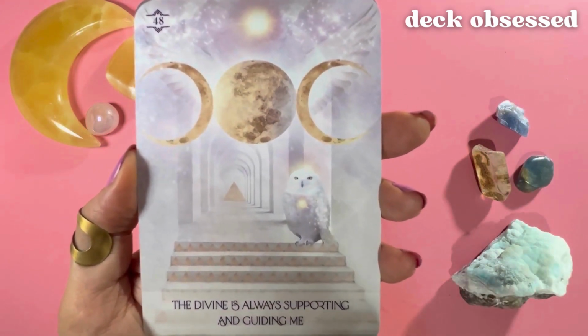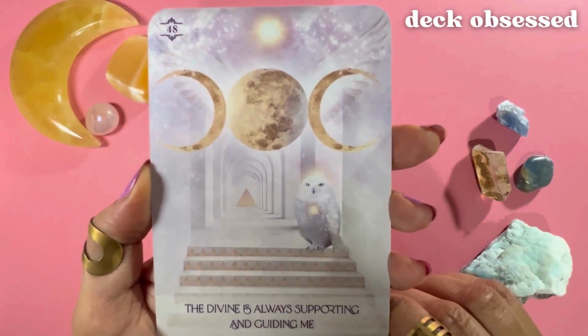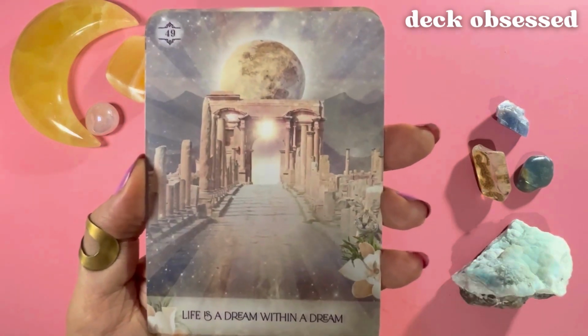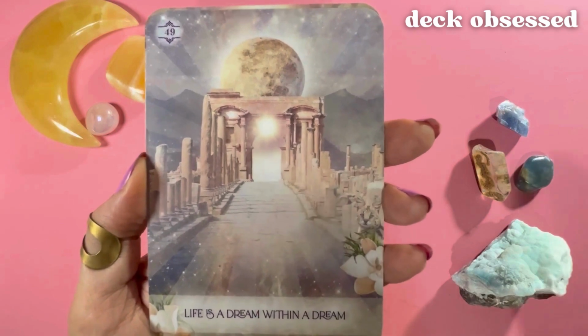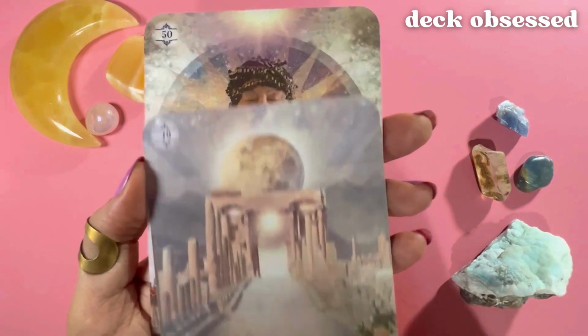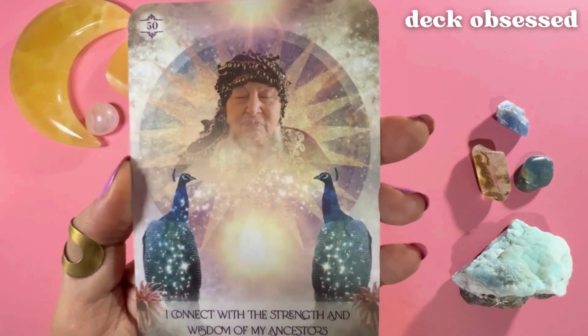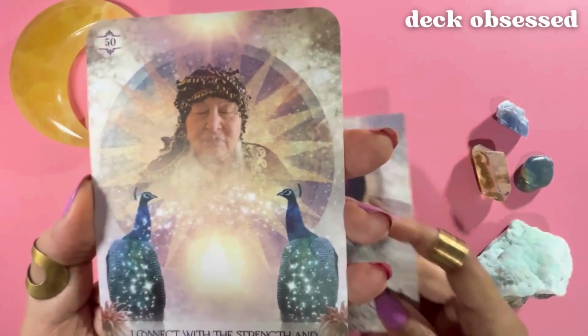The divine is always supporting and guiding me. Life is a dream within a dream. I connect with the strength and wisdom of my ancestors.